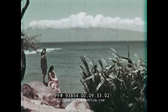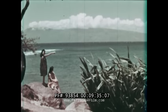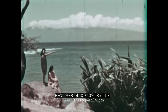Close to Maui lies the sparsely settled island of Lanai, owned by the Dole Pineapple Corporation.